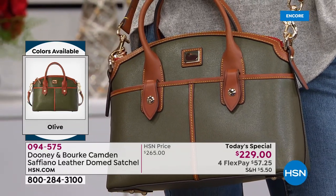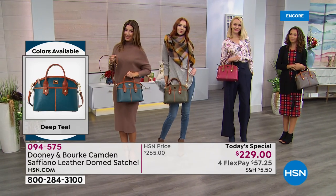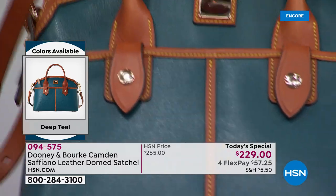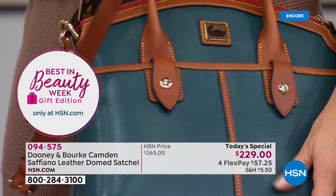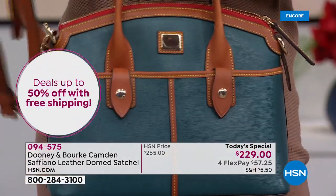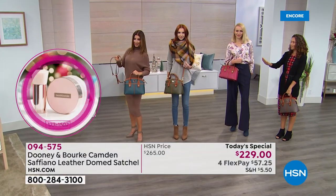That's the olive. And I'm holding it in the teal, which has been a runaway hit tonight, a really electrifying, gorgeous color. And it's one that you don't find every day in a handbag, Amanda. And maybe that's why you love all these gorgeous special colors, because they really do help you stand out. And that's a fashion color that is 100% 365 days a year.